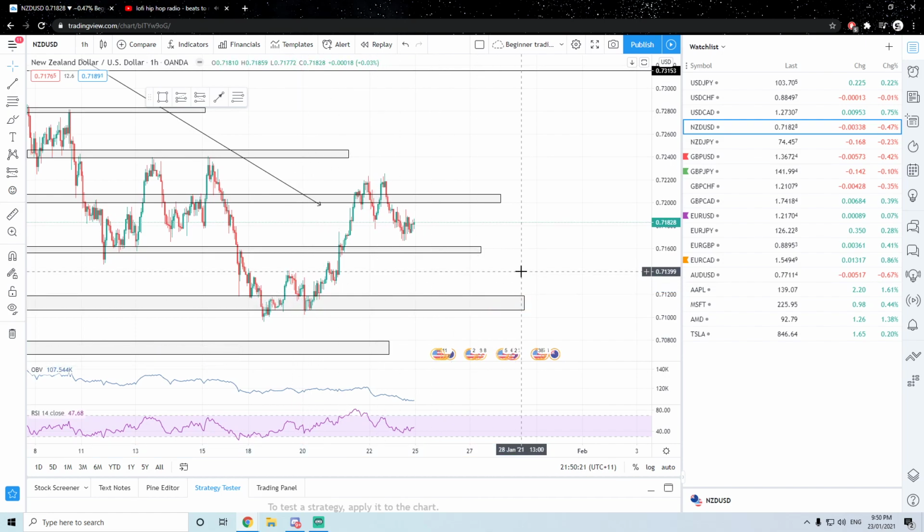Right now, it's not really in a good place to trade, because you can see here on the OBV, it's kind of in the middle of the oversold and the overbought. It's kind of in the middle there.